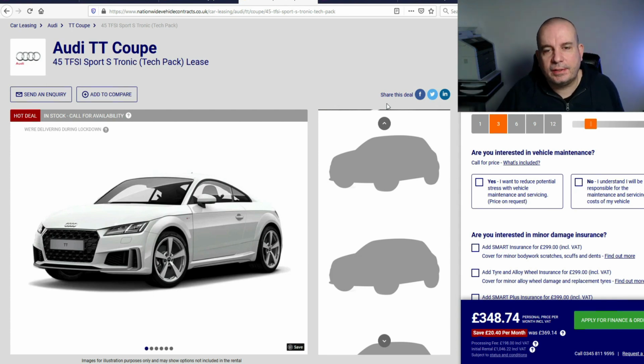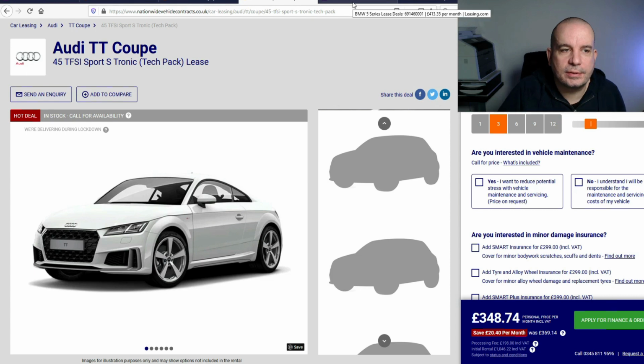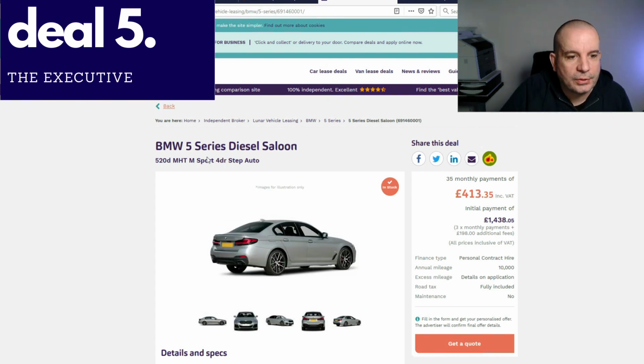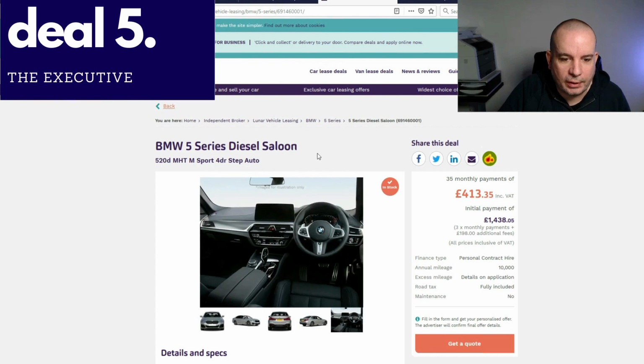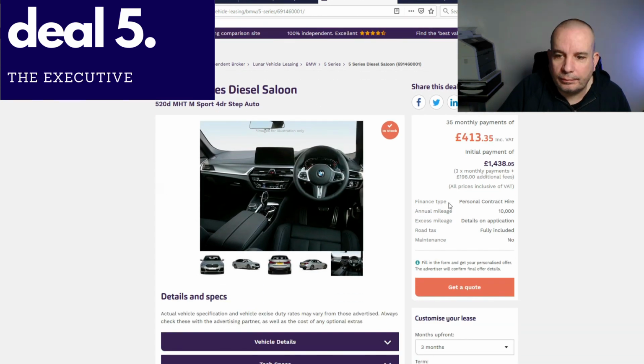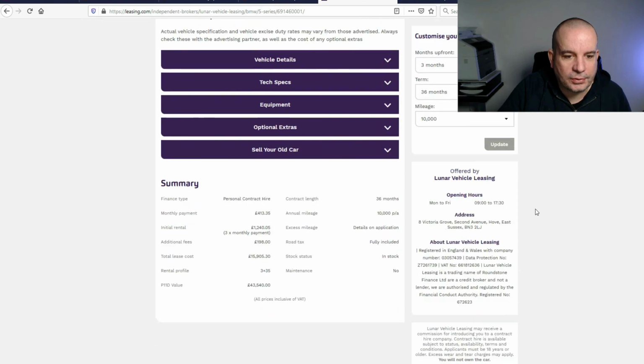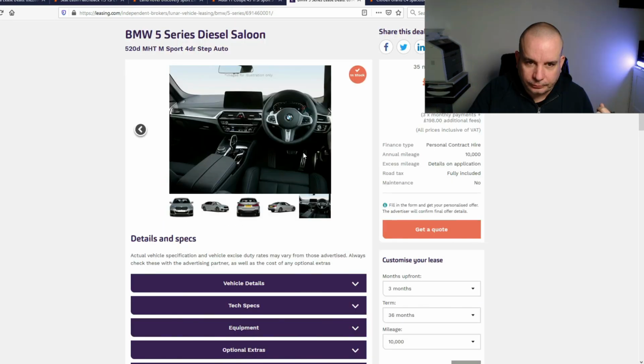We're going to look at the executive car now, and we've got one of the more popular German beasts this month. We've got the 5 Series. Not just any 5 Series. So it's the 520D mild hybrid M Sport. And it's automatic, obviously, as you'd expect in this kind of car. That one's coming in at sort of £1,650 down, and £413 a month. And the cost of that car, if you were to buy it, is 43.5 grand.